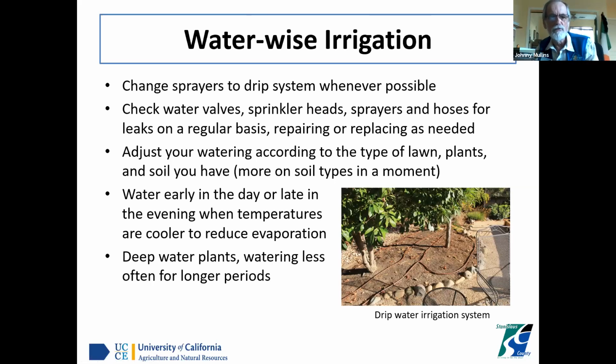Water-wise irrigation. Change sprayers to a drip system whenever possible. Check water valves, sprinkler heads, sprayers, and hoses for leaks on a regular basis, repairing or replacing as needed. Adjust your watering according to the type of lawn, plants, and soil you have. More on soil types in a moment. Water early in the day or late in the evening when temperatures are cooler to reduce evaporation. Deep water plants, watering less often for longer periods.